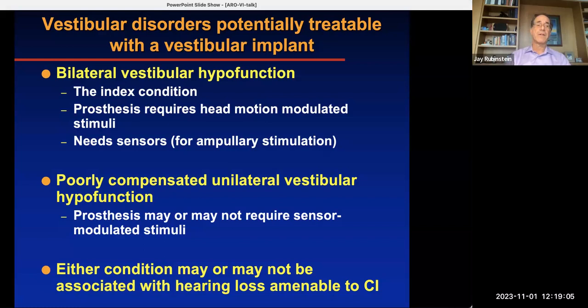And there is another condition, what we call poorly compensated unilateral vestibular loss, that could potentially be treated with a device like the Las Palmas device. These individuals' primary complaint is that they have chronic unsteadiness. They've typically suddenly lost vestibular function in one ear from a condition called vestibular neuronitis. And while most people who have that will compensate adequately so that they're not symptomatic, there is a small population of people with that condition who never compensate properly. And it's possible that some kind of unmodulated ongoing stimulation of the vestibular end organ may significantly reduce symptoms. And I think the results from both Las Palmas and the auditory-based results that I've talked about provide examples of that.